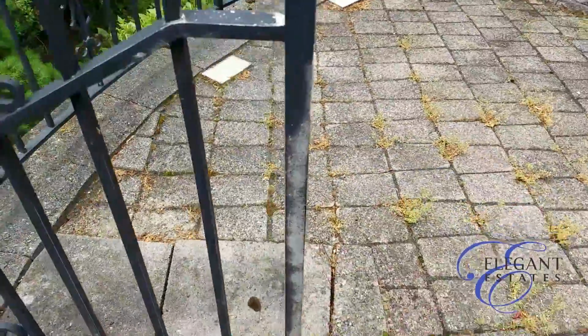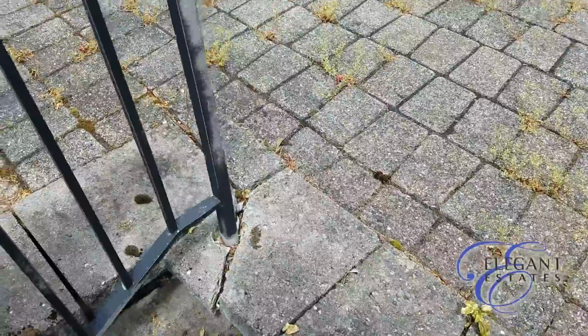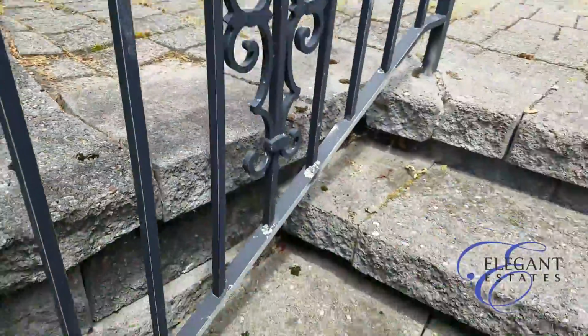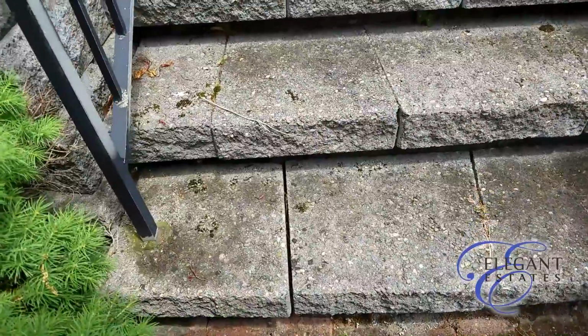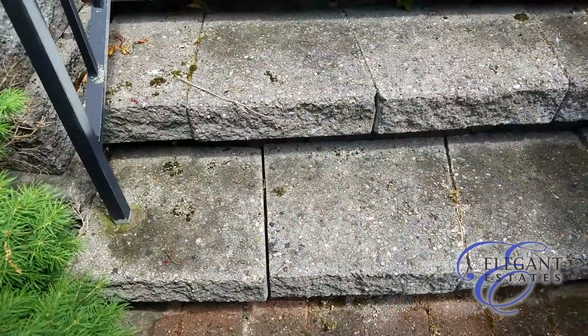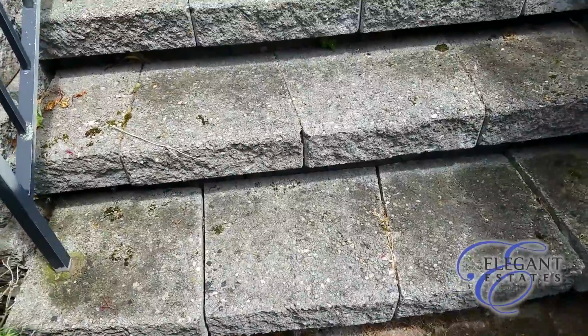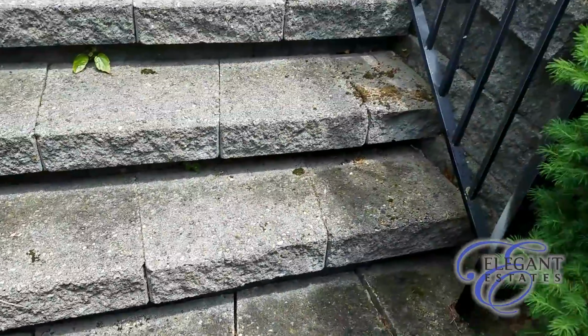Here we have a major issue with the railing and the stability of it. That wobbles quite a bit. And again, down here, you'll notice that's anchored to the steps, which is not supposed to be. It's supposed to be independent of the steps, and that's why.